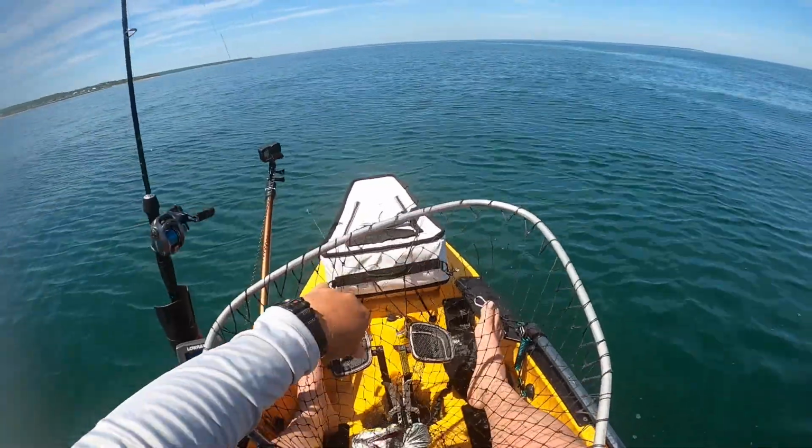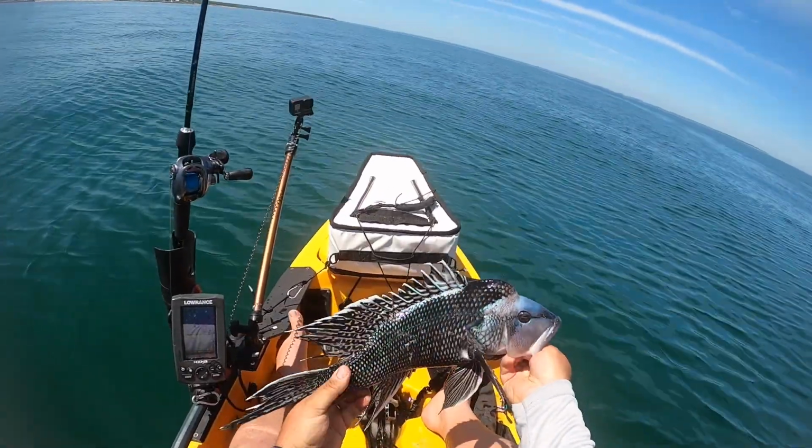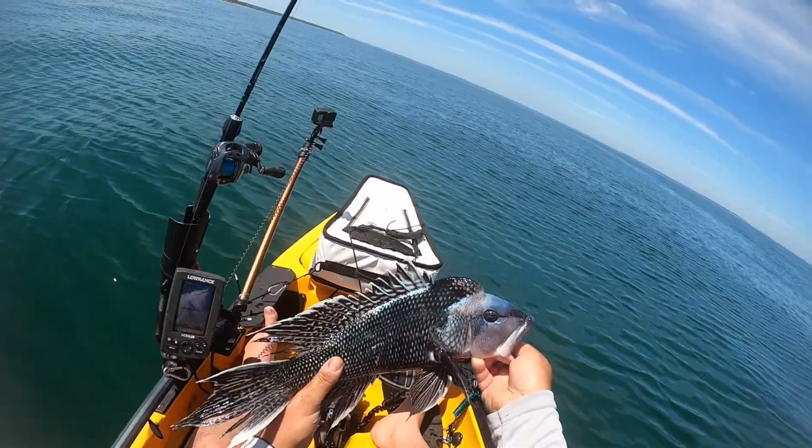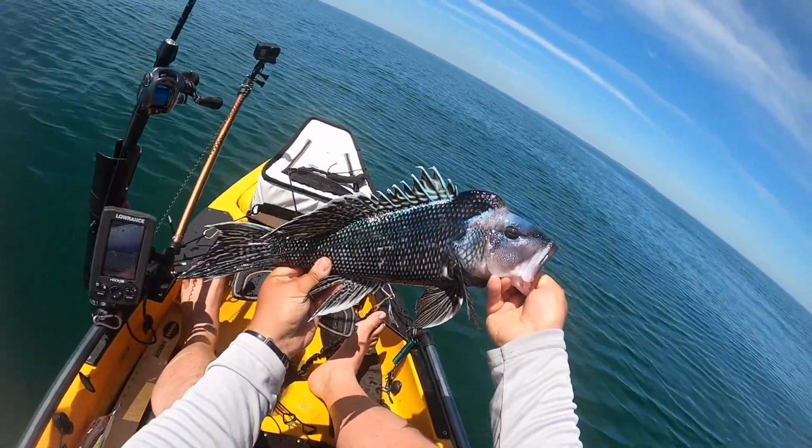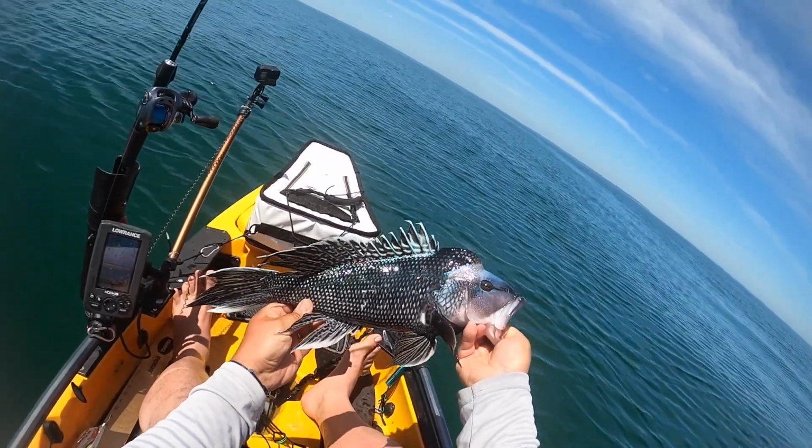If we headed in, we wouldn't have gotten this guy. Oh man, look at the size of him. It's the males that have all the color. That's a nice one.